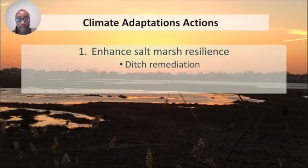So just some climate adaptation actions that we would have for this site, just to increase resilience, because it does seem to be a healthy marsh as of right now, but in order to keep that true, we want to be able to enhance resilience of this marsh. So wanting to do some ditch remediation on site, and that is just naturally filling selected ditches in order to prevent salt marsh subsidence or salt marsh shrinking, in order to promote salt marsh accretion.